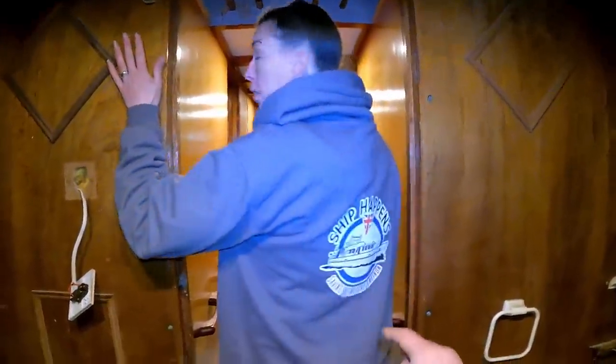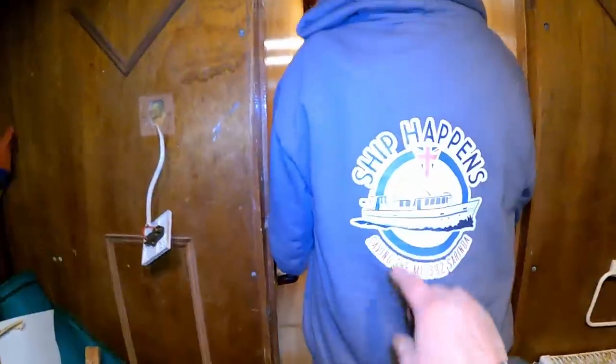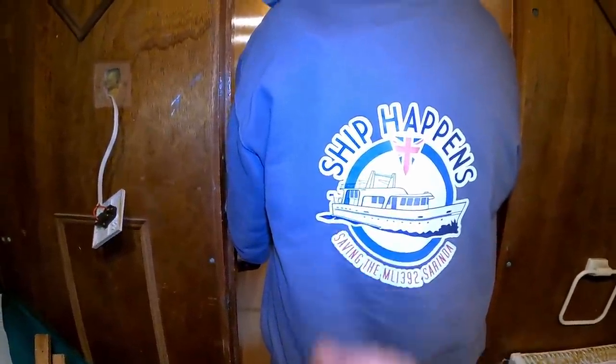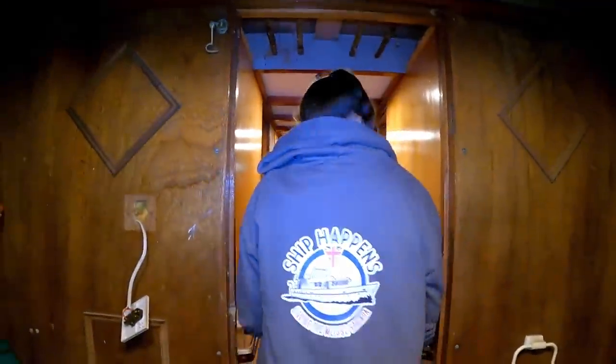So just for reference, you are in the aft cabin now. This side is port, and this side is starboard. So we're basically there now on the boat. Can you see my hand? Cool. Let's go back up.